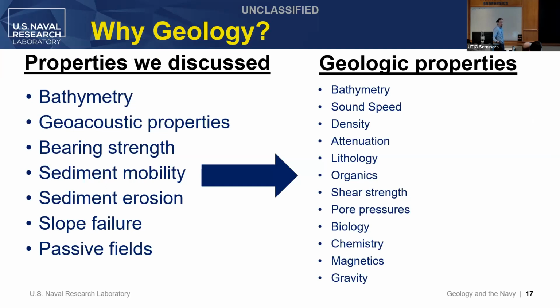Right, so why geology? Well, because all these properties we discussed, bathymetry, these acoustic properties, sediment erosion and mobility, slope failure, passive fields, these are controlled by the geology. The geology matters. Things like sound speed, density, and attenuation, the lithology, shear strengths, pore pressures, biology, chemistry, right? The passive fields, magnetics, and gravity, these all matter. So what this means is we need to know the geology everywhere, right?